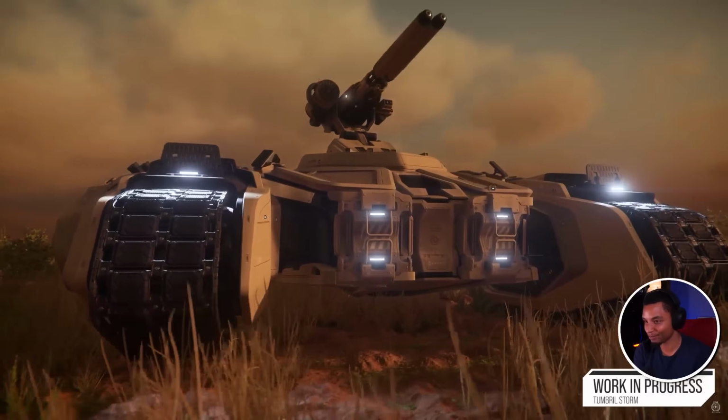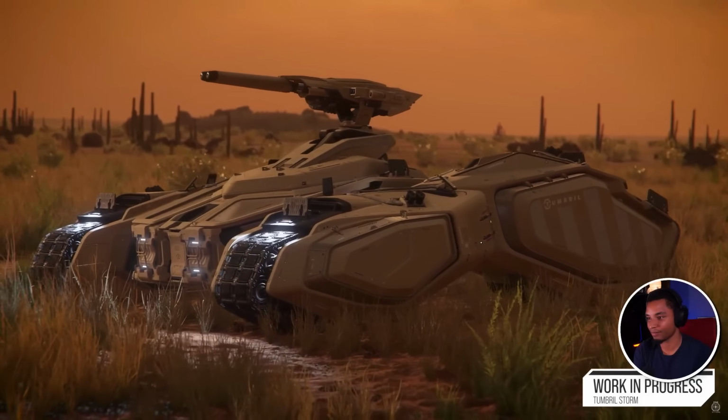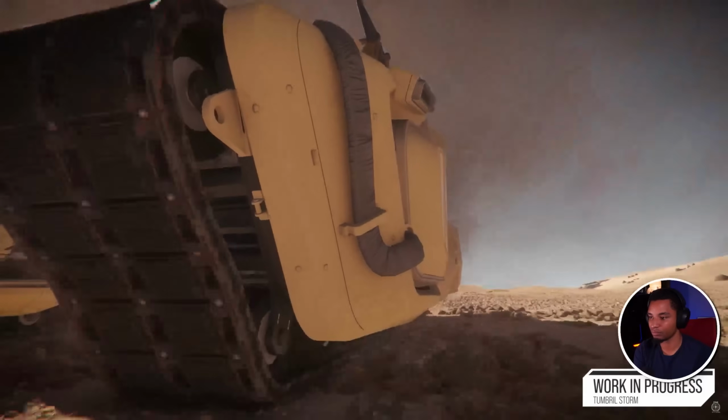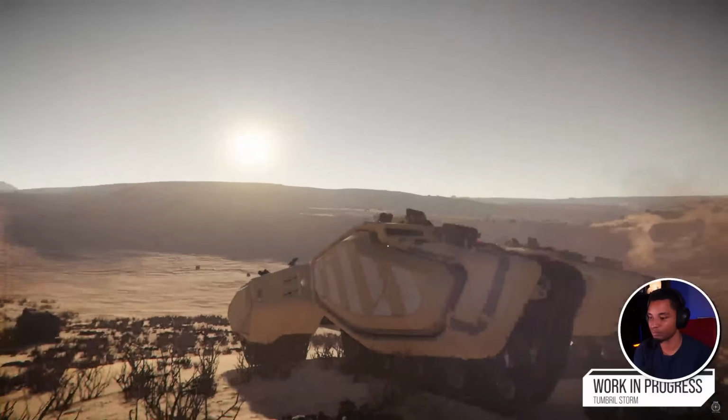The Storm is a light tank from Tumbril that values speed and agility over raw armor and firepower. Tumbril Storm is a light scout tank, a single-seater. It's the Nova's smaller sibling. It's fast, it's light, it's still heavily gunned. It's very agile, good for recon.